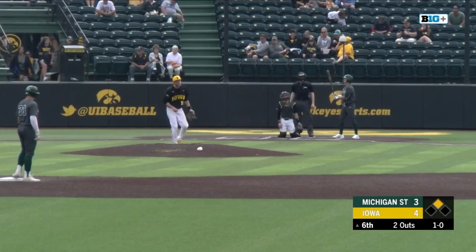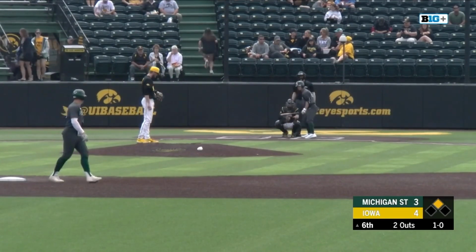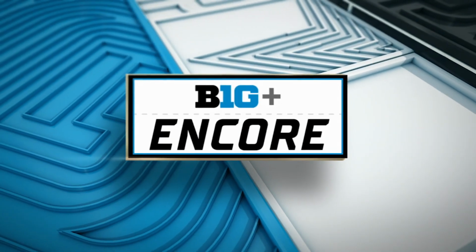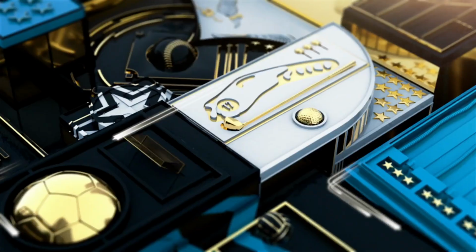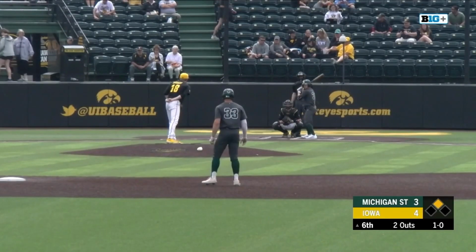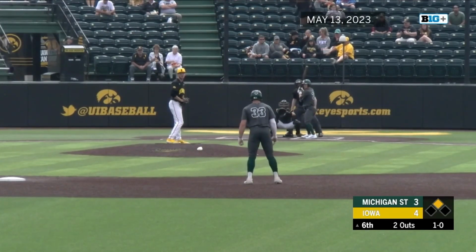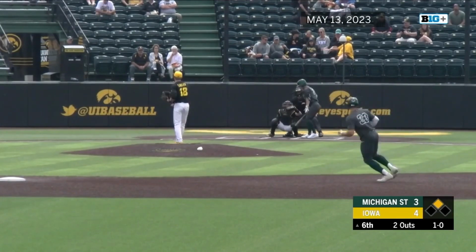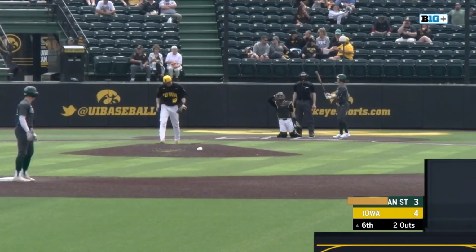4-3 in the top of the sixth. Iowa clinging to the 1-run lead. Michigan State with a runner at second and 2 outs. Here's Ziegler, the bottom of their order with the top on deck. A ball and no strikes with 2 outs. Savory taking his time. Here's the pitch. That's high, ball 2. Missed in the same spot on those pitches.